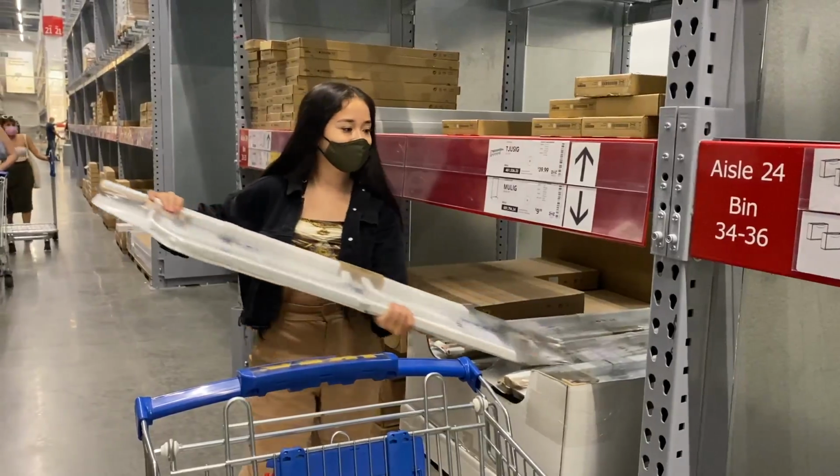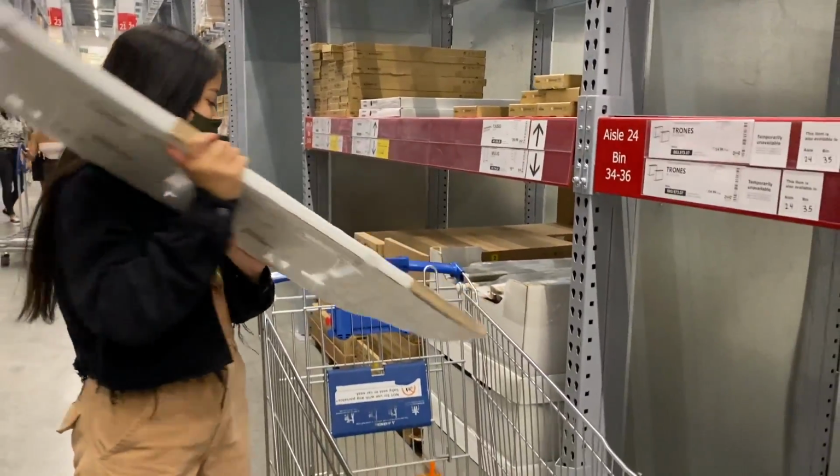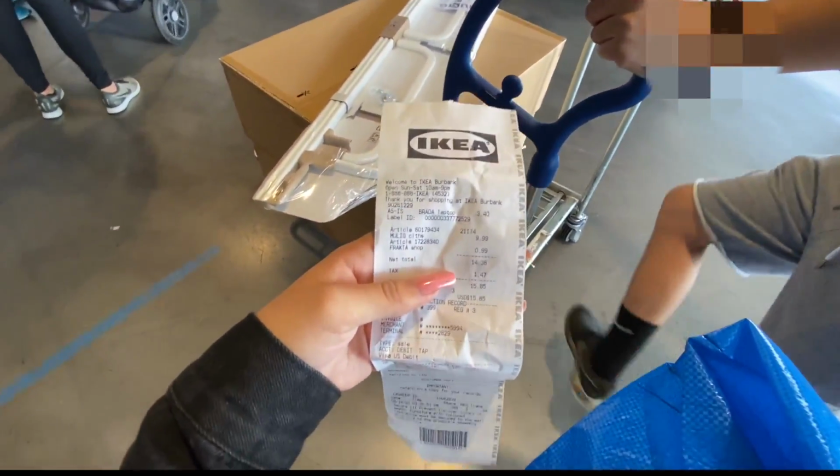Okay, I just realized that I haven't mentioned at all that I had actually gone IKEA shopping earlier this month for some stuff in my room. I actually wanted to insert clips of me doing that at some point in this video just to show you guys the process of me buying stuff for my room.